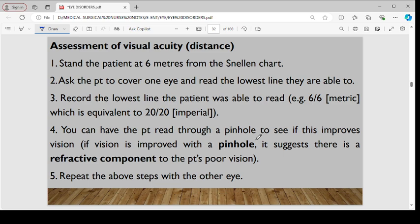So you have to stand the patient at 6 meters from the Snellen chart, which is equivalent to 20 feet. Okay, ask the patient to cover one eye and then read the lowest line they are able to. Then you record the lowest line the patient was able to read, e.g. 6/6 metric, which is equivalent to 20/20.